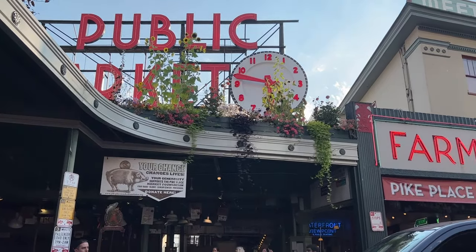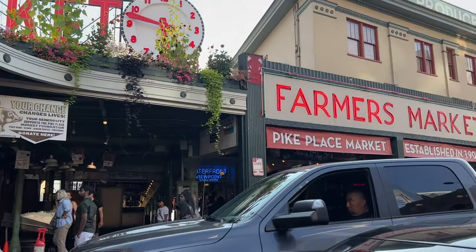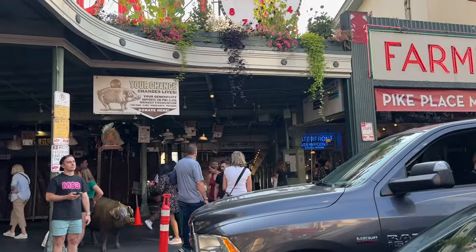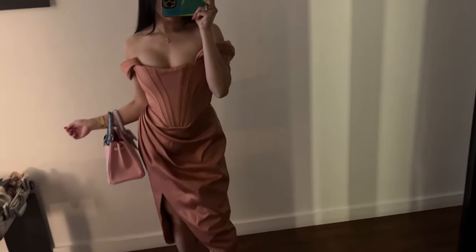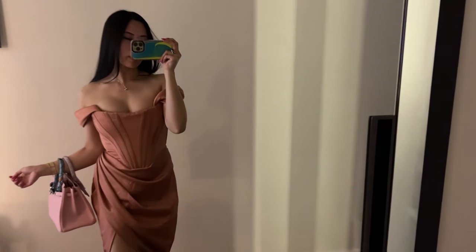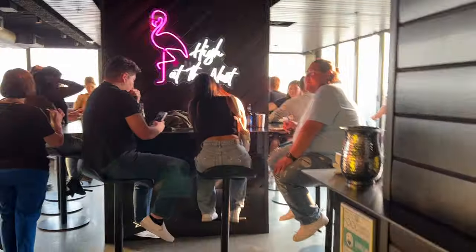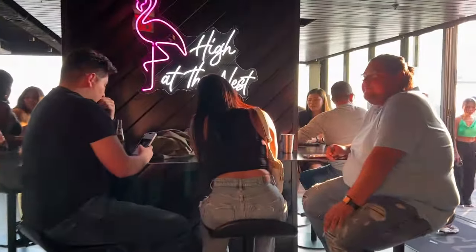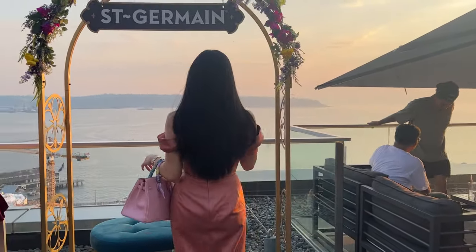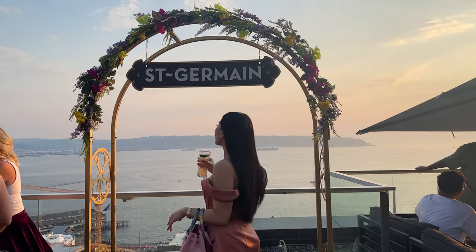Ending off the day, just walking through the Pike Place one more time, and we are heading to dinner. This is my birthday outfit. We are heading to dinner now. This is the cutest dress from House of CB. This is the rooftop bar on top of her hotel. Oh my god, it's so pretty. It's such a gorgeous view out here. Wow.